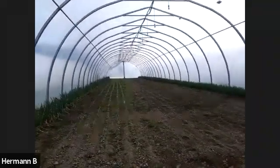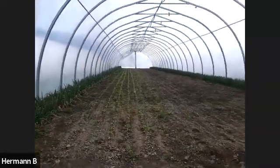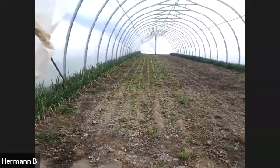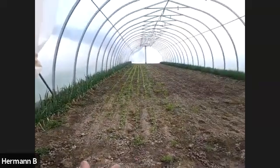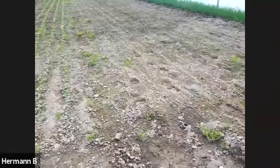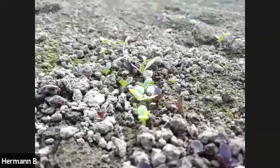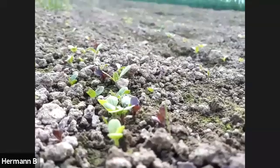We haven't noticed anything about them going bitter. I mean, they will of course bolt quickly once you only get 1 or 2 cuts, and then they'll want to bolt. But that's why we have another generation coming in right after that. A new generation, this year's generation. So you can actually see right here, this house needs to be weeded pretty desperately, but I'll take you in close here. So here is some lettuce mix that was just seeded this year. So this will be what follows up after.